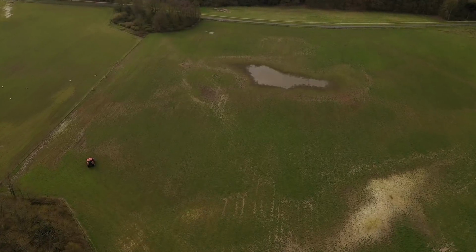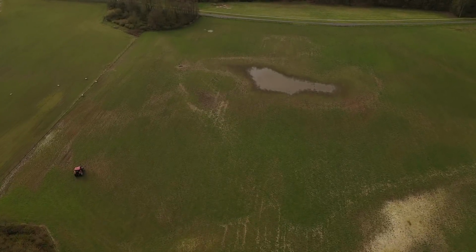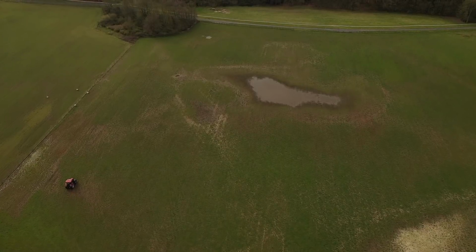A lot of mole activity. A lot of mole hills. It's very thin in the bottom. If you can see from the top, it looks very yellow as well. It's had no fertiliser. It wants some feeding. There's a new mole hill. And also it's been very wet in the winter.